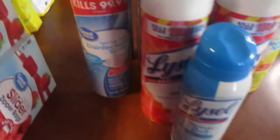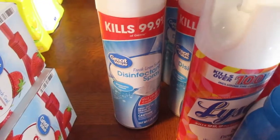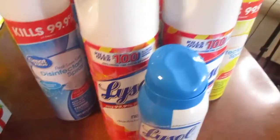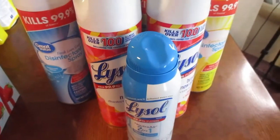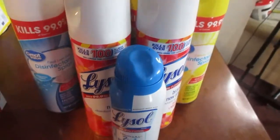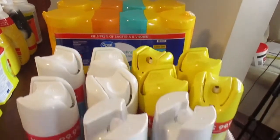And over here I bought the Great Value brand disinfectant sprays. Because again, I already have Lysol. And if we need to evacuate or anything like that in the coming months for a hurricane or something like that, and we stay in a hotel, then I have some sprays and some wipes to take with us.